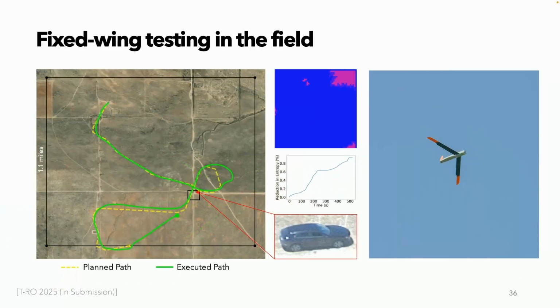higher uncertainty. It was able to observe the car, localize it, and then you can see with the budget, it almost covered the entire space, the top middle map right there, that it ran on a budget essentially before it covered the entire space.